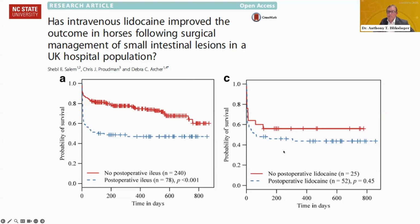And then if you look at the probability of survival, whether or not they got postoperative lidocaine, which is up here in the blue line, or excuse me, no postoperative lidocaine, red line, or postoperative lidocaine in the blue, there was no difference. The problem with the retrospective study is that the horses that were more of a problem were probably more likely to get lidocaine, so there was probably some bias. But if she's doing this as a randomized controlled trial, then she'll be able to tell really, does lidocaine make a difference or not, which will be very helpful.